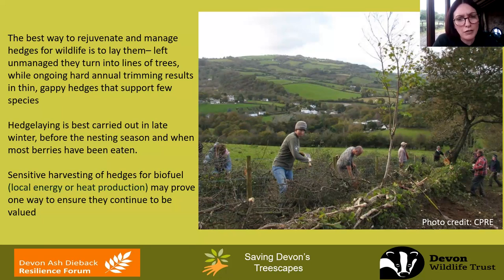Laying, if you're not aware of what that is, involves partially cutting through the stems of the hedge, laying them over and weaving them together to create a thick barrier. Wooden stakes are then inserted at various intervals to give support, and binders are woven in and out of the stakes to help secure everything.